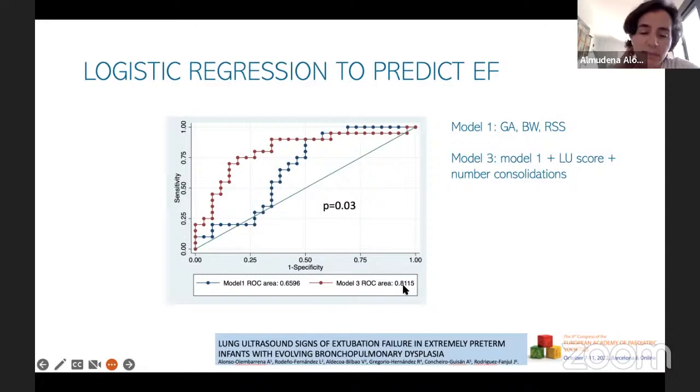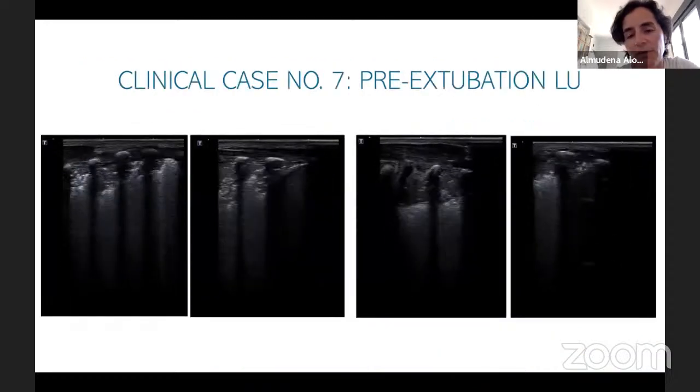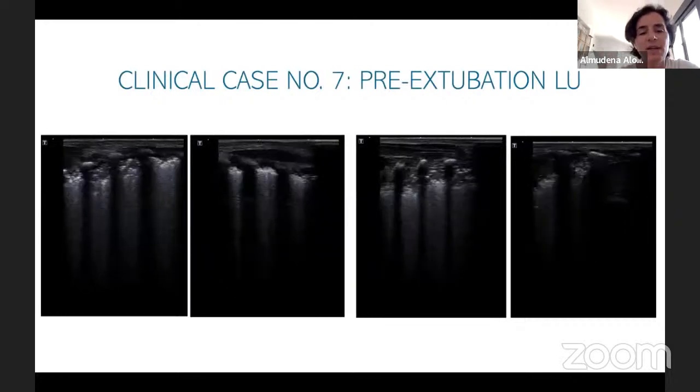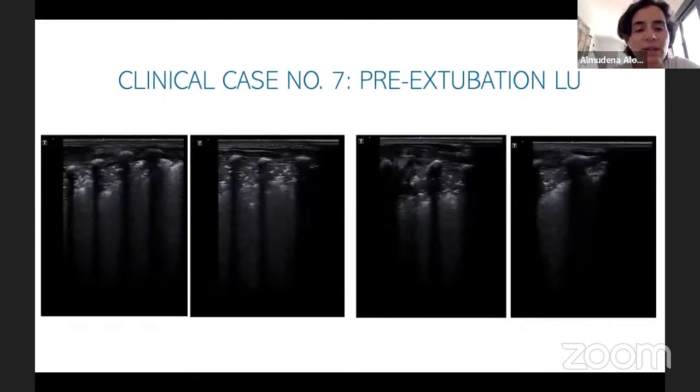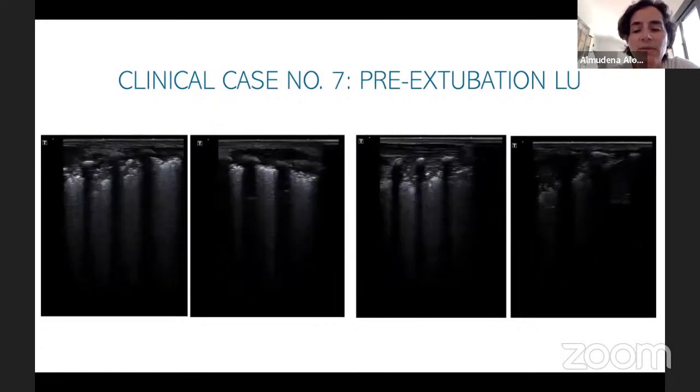So maybe in the future, we can say that we have more evidence, not now, but maybe in a few years we will, that using lung ultrasound before an extubation attempt decreases the risk of extubation failure in extremely preterm infants. This is another case. This is a 24-weeker in which we are aiming to extubate her after 2 weeks of life.